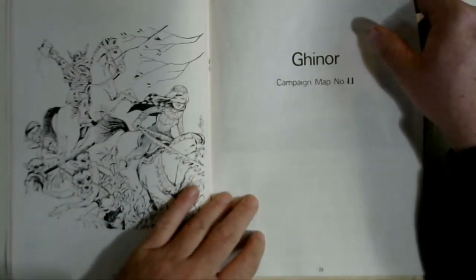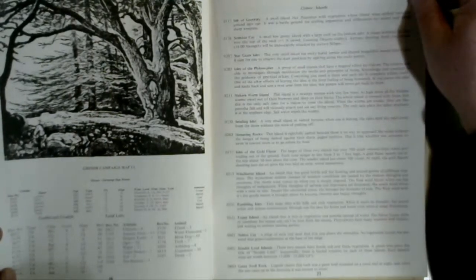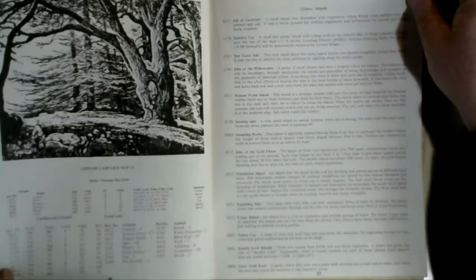The Ghinor map 11. Ghinor campaign map. Menacing rocks. This island is rightfully named because there is no way to approach the rocks without danger of being dashed against their sharp, jagged surfaces. This is true whether one attempts to swim toward them or go ashore by boat.